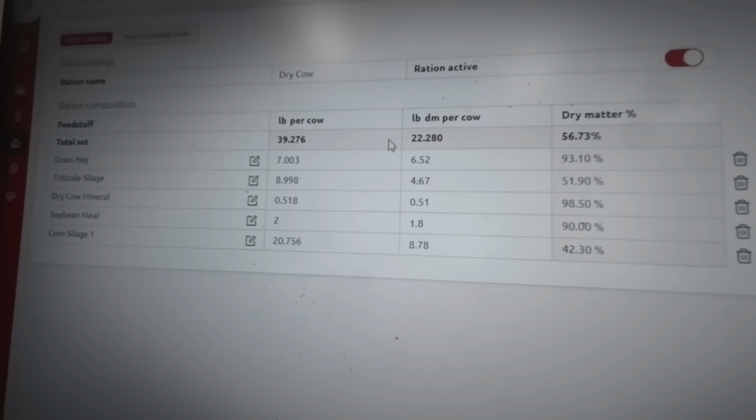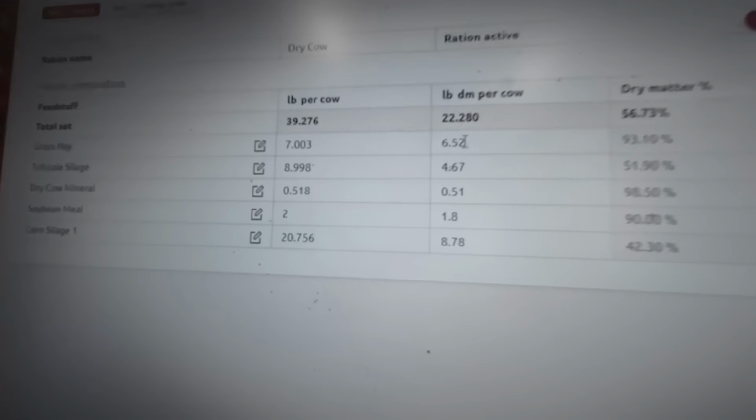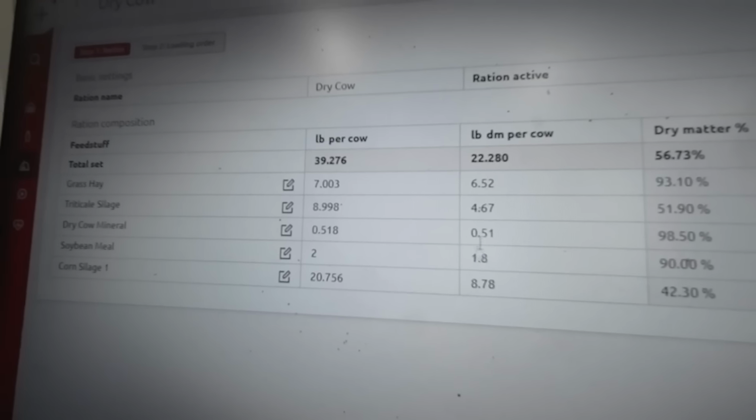This ration for the mature cows is balanced for 106 pounds of milk at 4.2 fat and 3.4 protein. Not every farm is trying to do that much on production, so our feed costs are high enough. The heifers are balanced for 77 pounds of milk at 4.7 fat. So the dry cow ration, we got a lot more hay. We're doing 6.5 pounds of dry matter per cow of dry hay.